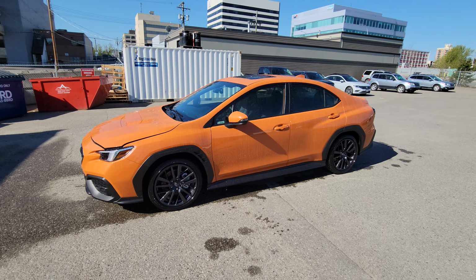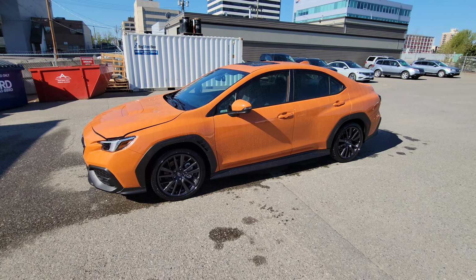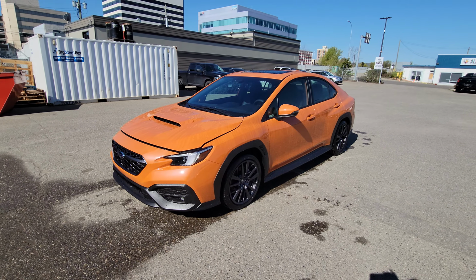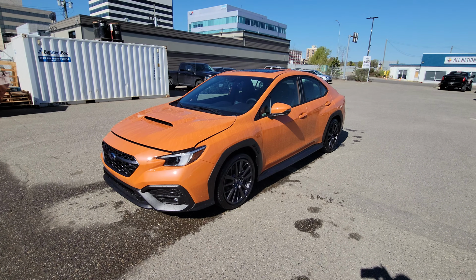I'm not actually supposed to be here doing this today, but I've got some time. So I figured I'd bring you another brief video overview of the redesigned 2022 Subaru WRX.